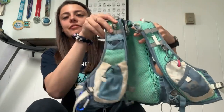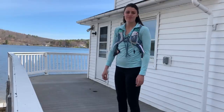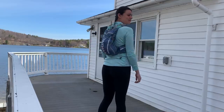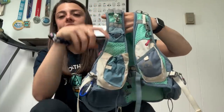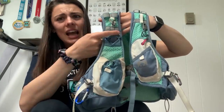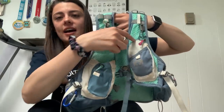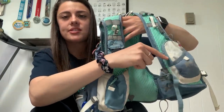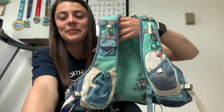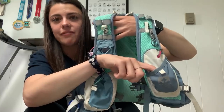I like the amount of storage in the front. It's just kind of a running vest. As you can see, it's pretty small, but it can fit a lot. So what I do in the front is I put my phone in here because it's really easy to grab. I put dog treats in this small Velcro pocket. I put protein bars or Snickers bars in this one because it zips and they won't fall out. And I can put the wrappers in this little mesh in front of it.